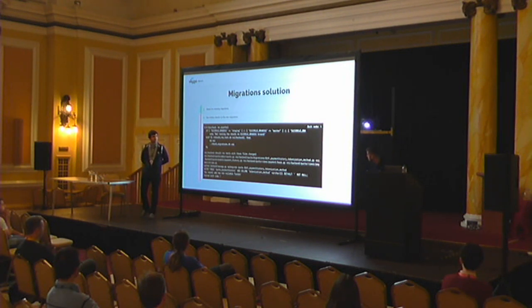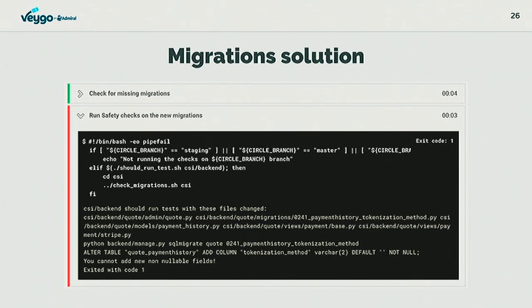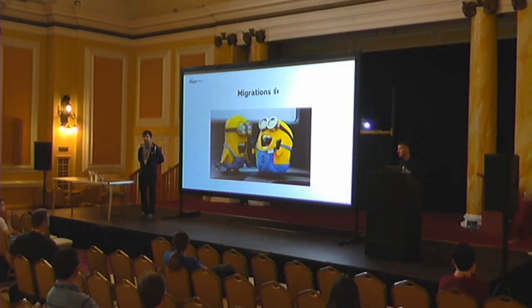This is a build on CircleCI that failed just last week. A developer was trying to do a Django migration that had a SQL statement that's in our banned list, so his build failed. Since then, we haven't had any migration issues, thankfully.